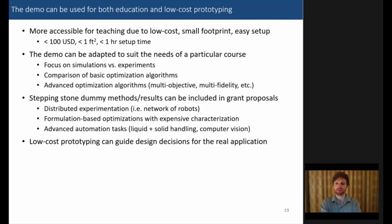And you could look at some different topics like distributed experimentation, where you put a network of robots together, performing experiments with some central brain, sending commands out. You can have formulation-based optimizations with some cheap characterization hardware that after you get the grant proposal, you replace with much more expensive real-world task characterization equipment. And you could look at advanced automation tasks like doing liquid and solid handling and computer vision, using some of those extensions that I mentioned earlier, and kind of troubleshoot and prepare the way for doing that for a real, critical materials task for improving society.